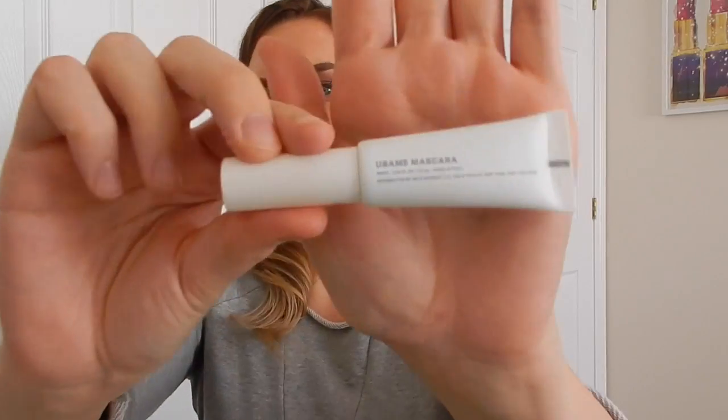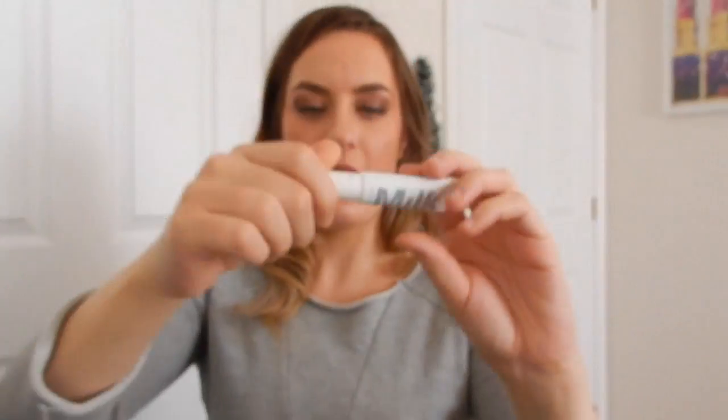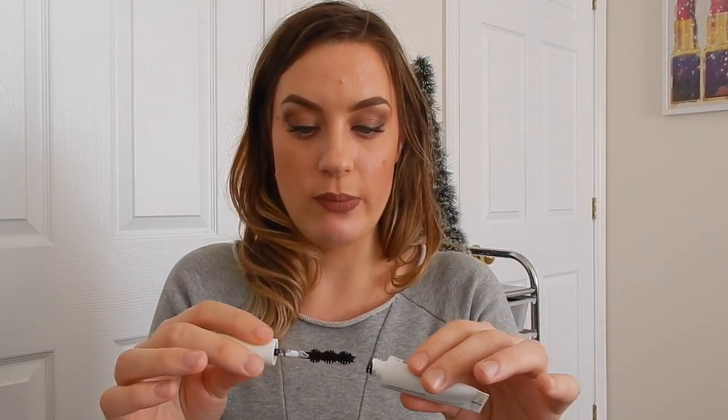This one is not much better. So this is a product that I got in my Scouted at Sephora set that I bought during the 20% off sale. It's the Milk Makeup Ubame mascara. I don't know if I'm saying that right. You guys can probably correct me if I'm saying that wrong. But the wand, as soon as I pulled this mascara out, I thought I got a defective one, because it is so dry and chalky.